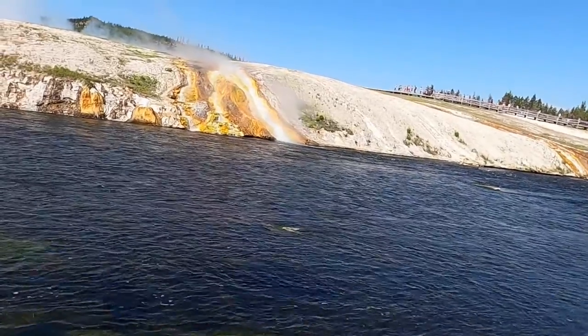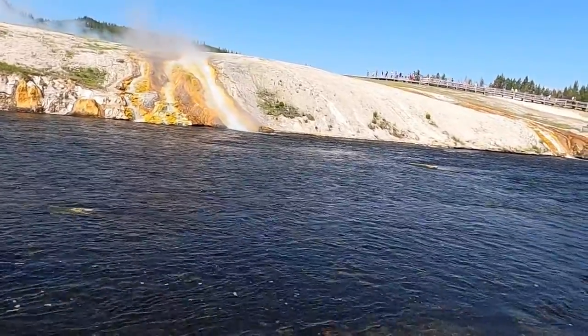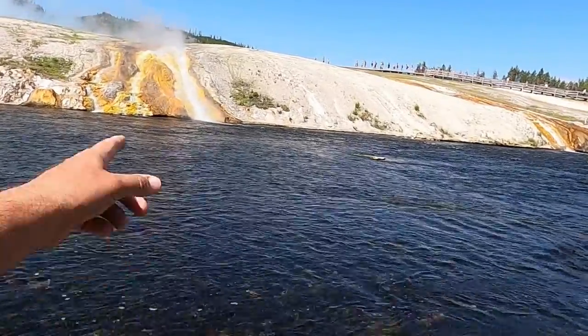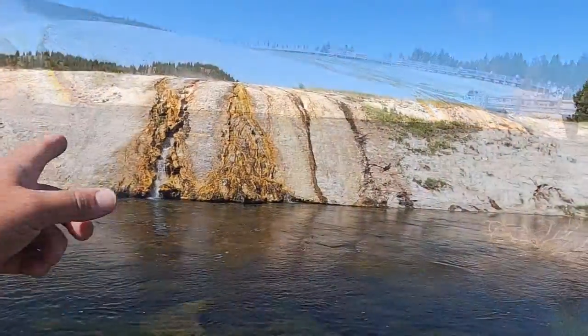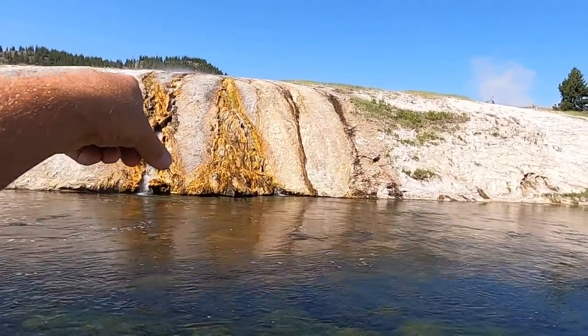There's another area with the water rushing into the river. It's just gorgeous. The bright orange and yellows. It's really cool how it's just eating away at the ground and actually goes underneath in some areas.